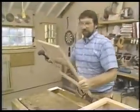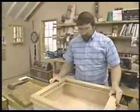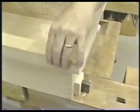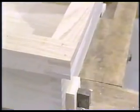Okay, with the frame dry fit together, I'll bring it over and set it on my face frame, because I know my face frame is square. I just want to check the door frame, and that lines up pretty good.